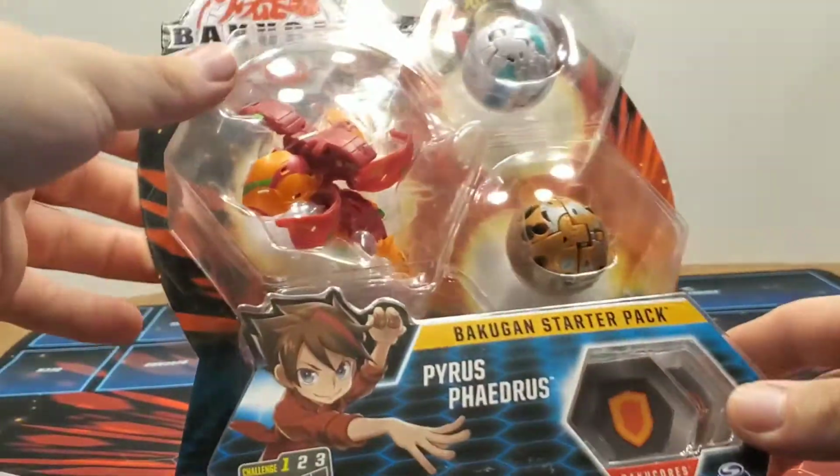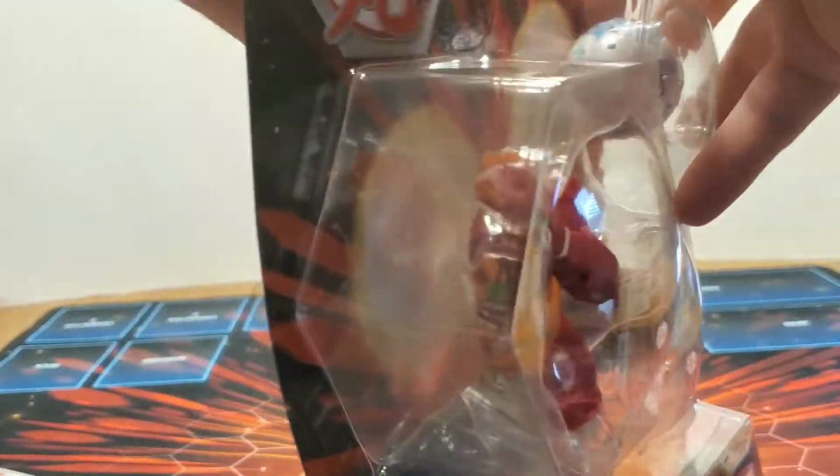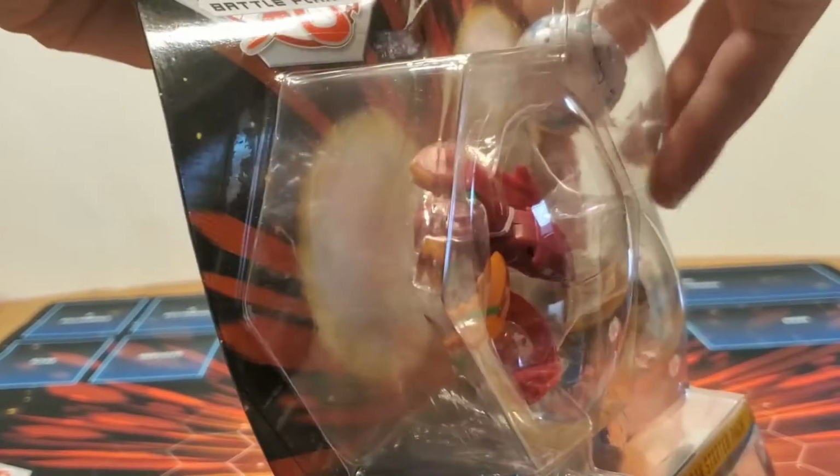Alright, next up, Pyrus Phaedrus. This one's not too interesting to me, since I have all the toys in this, just in different factions, and in the case of the 2 cores, I actually have just straight up those 2. But I actually grabbed a better tool to help me get the stuff out of the plastic, because those little restraints they use are a pain. But here is Pyrus Phaedrus.